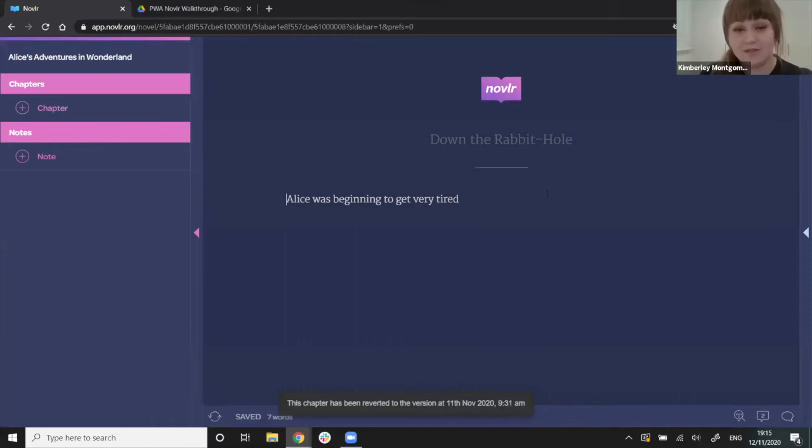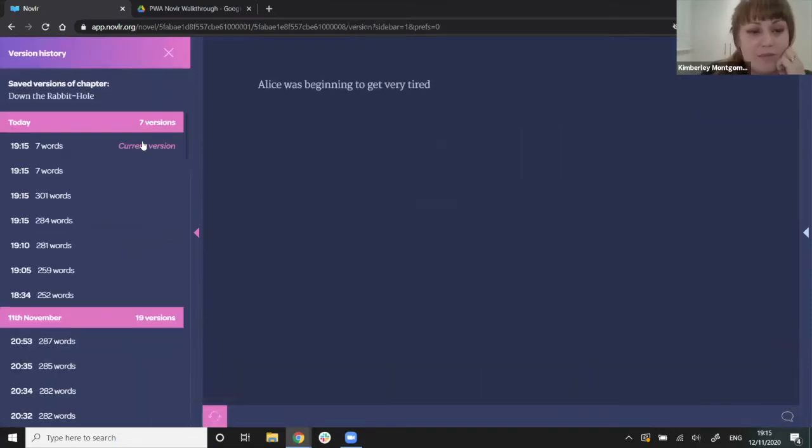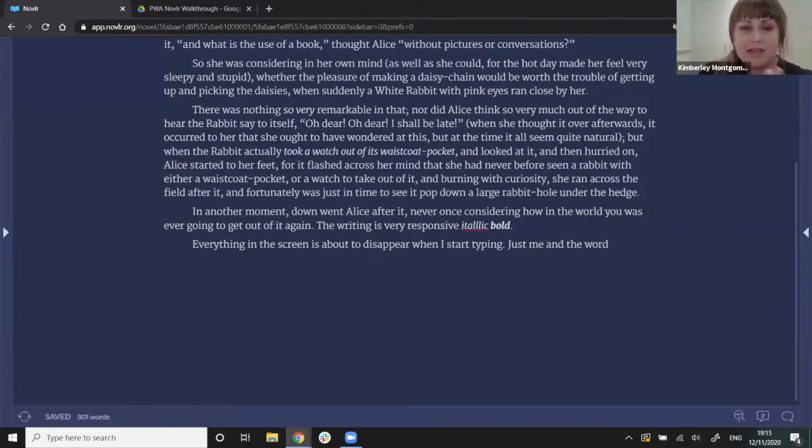Now I just have 7 words in my novel, but if I go back, you'll see that this is the current version, but the one before has 301 words, and at any point I can go to that and restore the version again. So I'll do that because I don't want to lose all that hard work I've done today. So that's our versions, and then there are 2 main editing features that we use.